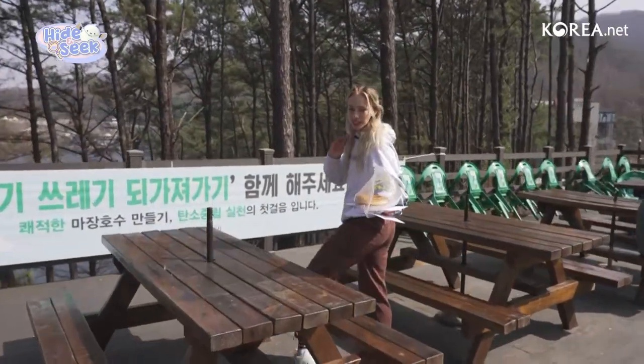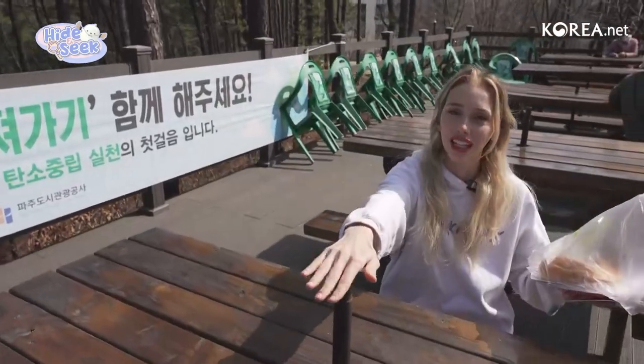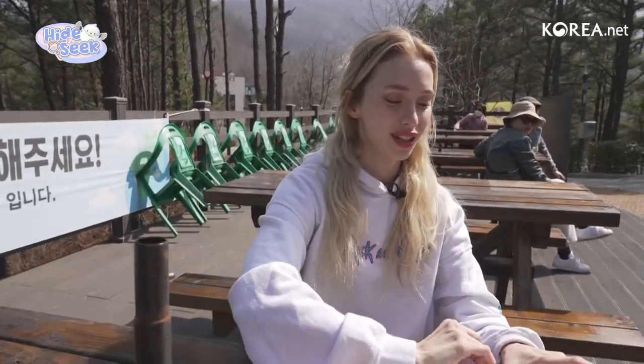So I imagine that in the summertime they probably have umbrellas and stuff to hide you from the sun via this little guy right here. So let's give it a try. If the Pope likes it, I think I'll like it too.